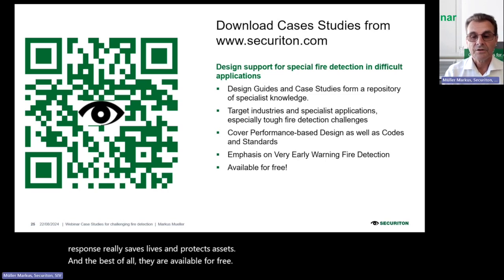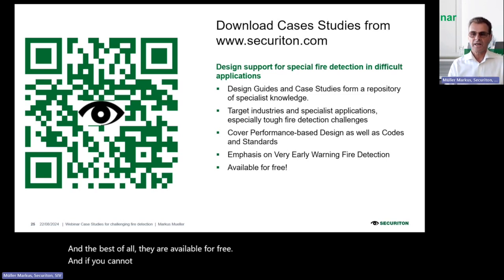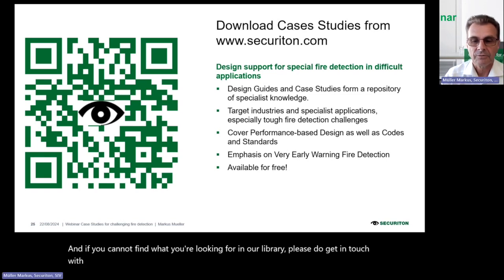And if you cannot find what you're looking for in our library, please do get in touch with me and we will look into creating a guide for a particular application.